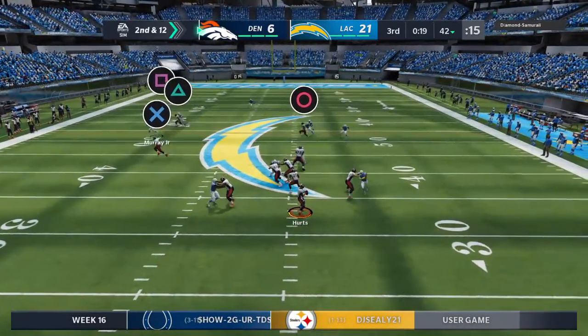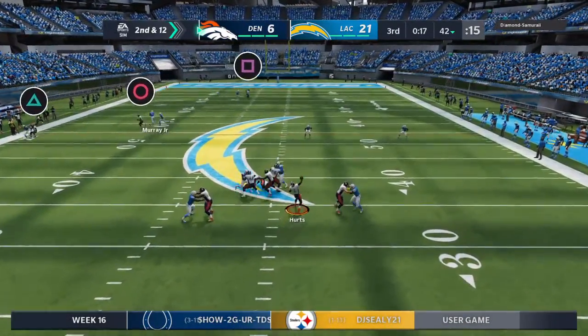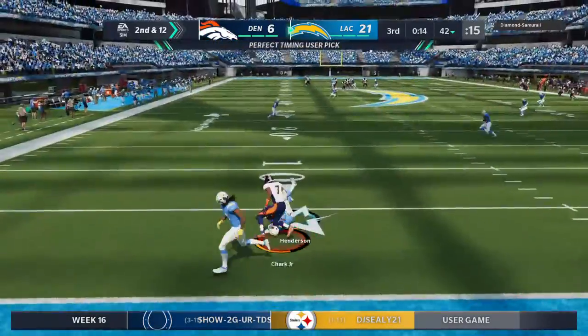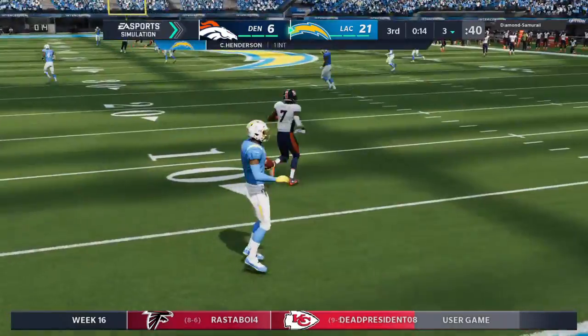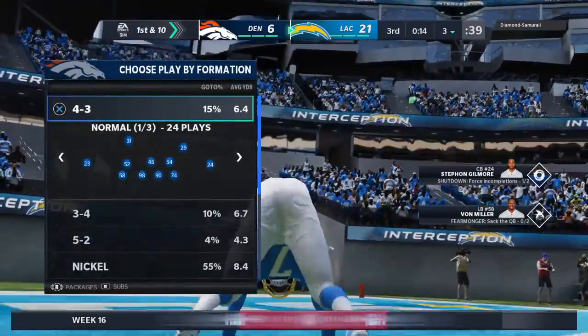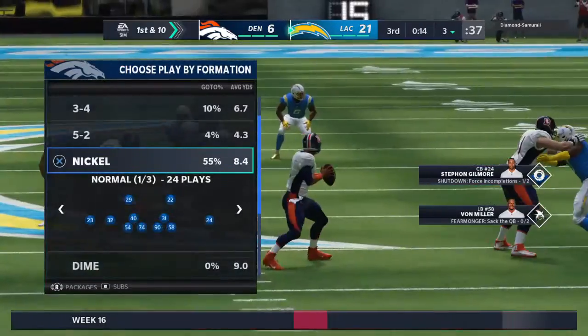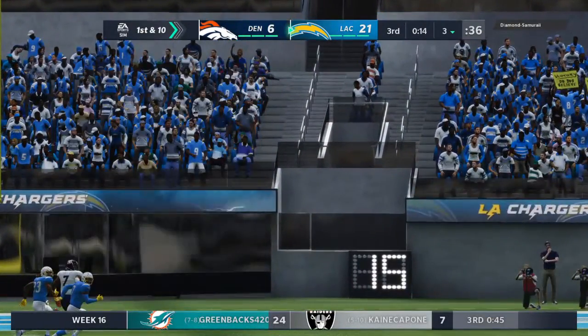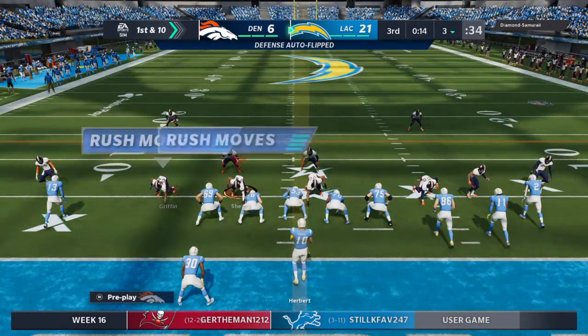Second down, here's Jalen Hurts. And he'll let this one go deep for Chark. Into double coverage, and it's intercepted. Picked up by the rookie from Florida, C.J. Henderson. And a big turnover there as his guys will get the football back. Intercepted. The Chargers take over first. The Charger drive about to get going.